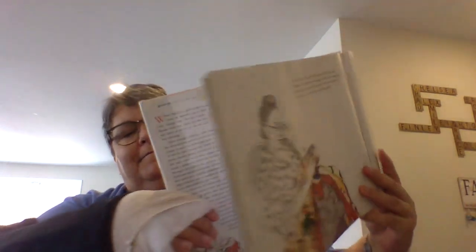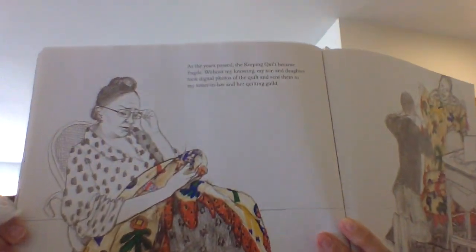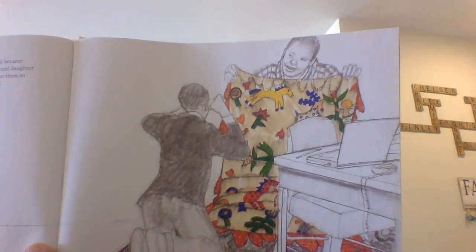As the years passed, the Keeping Quilt became fragile. Without my knowing, my son and daughter took digital photos of the quilt and sent them to my sister-in-law and her quilting guild. See how fragile it was getting? And now I think they're going to fix it up. Wouldn't that be nice? Let's see.